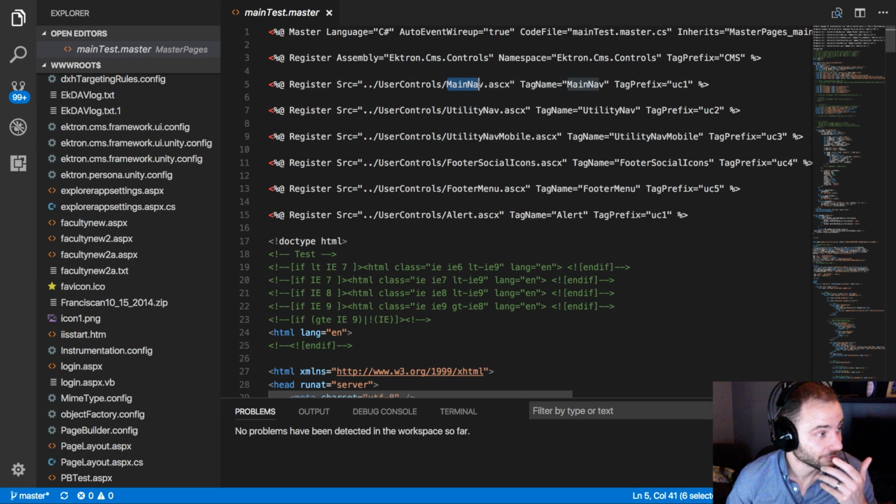Okay, so main nav. If I had to guess, I'd say main nav was probably that nav bar that we're looking for. Let me know if the font is too small for you. I can make it bigger. And let's see. Utility nav, utility mobile. Footer. We'll probably need... Actually, I'm not going to bring in.